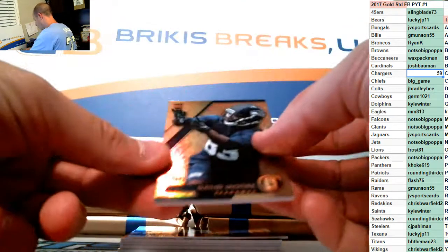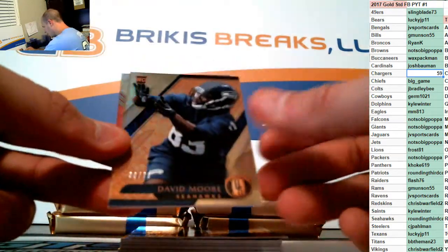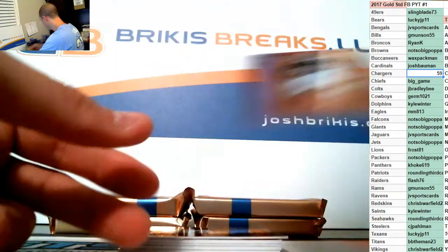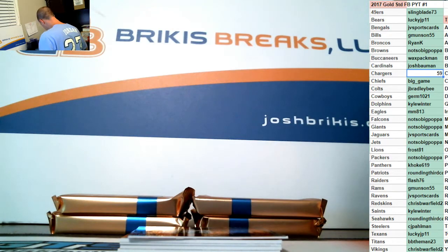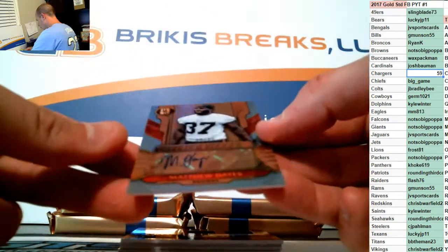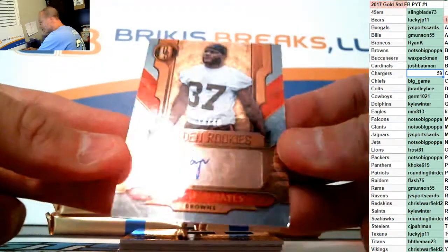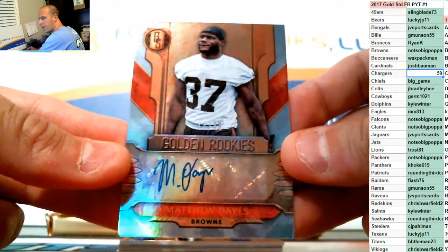Not over yet. That's David Moore out of 79. Rookie for the Seahawks. And Jeremy Hill out of 79 for the Bengals. Seahawks is rounding third. Bengals JV. Number to 49, Golden Rookie Auto for the Browns. That's Matthew Dayes. Papa.